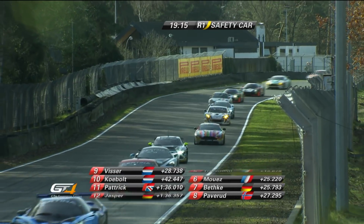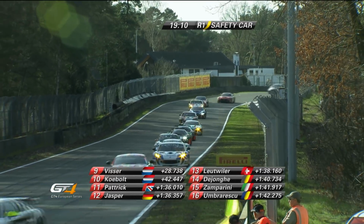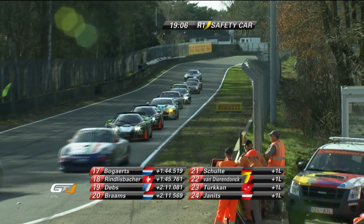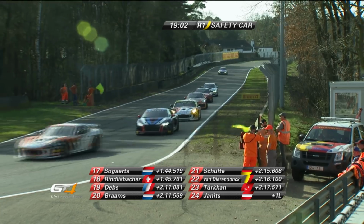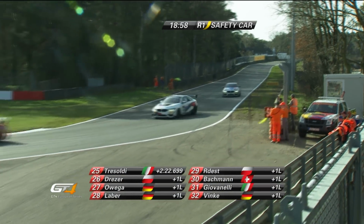So how long will the safety car remain out on the circuit? The field back nose to tail as it was. I was going to say on the opening lap, for about the first 5 laps, it only stopped being nose to tail when drivers went side by side. So close is the competition in the burgeoning, ever burgeoning GT4 European Series.